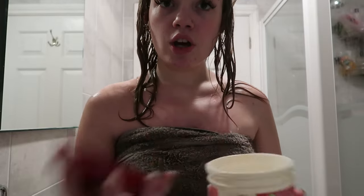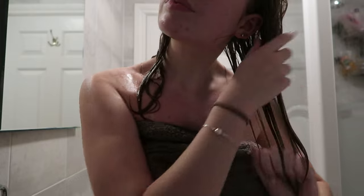I just quickly come out the shower to do a hair mask. I use the Garnier hair masks because they smell so good. They literally do wonders to my hair, but this one's almost run out. So while I let my hair mask sit in my hair, I'm gonna shave. I just use this electric razor from Remington and it's really good.